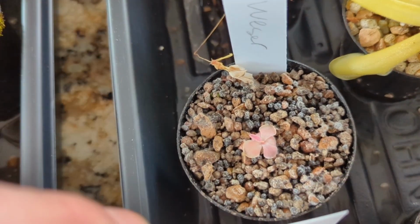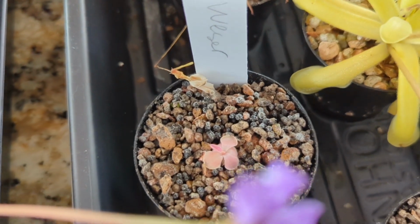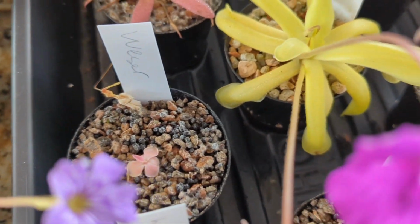Speaking of starter Pinguiculas, I have a little tiny pulling of Pinguicula Weiser. Recently split up and sold off a bunch of my Weiser divisions, so this was one that I kept for myself to just keep the line going.